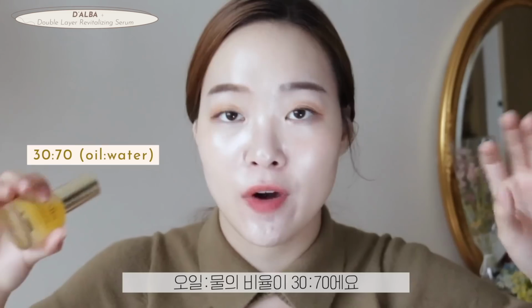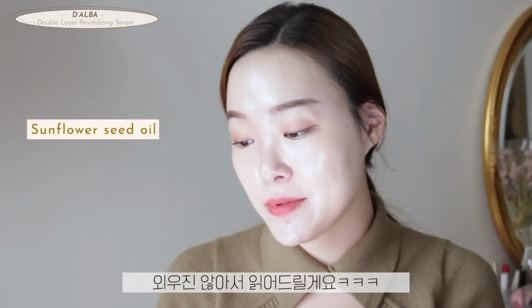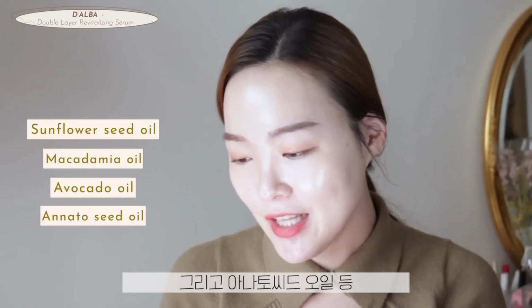But this is basically a serum that has a very thick layer of oils in it. It actually has a ratio of 30-70 oils to water. So it actually contains a lot of occlusive ingredients. Let me read them to you right now. I did not memorize them. Nope, I didn't. Sorry, guys. Sunflower seed oil, macadamia oil, avocado oil, and annatto seed oil. So these are the occlusives. And then for the other ingredients, it has propolis extract, white truffle extract, very fancy, royal jelly, and honey extract.